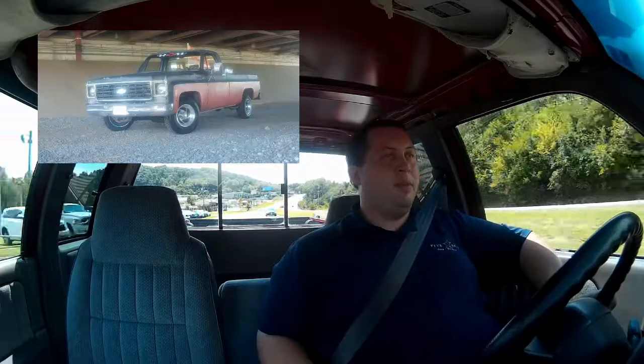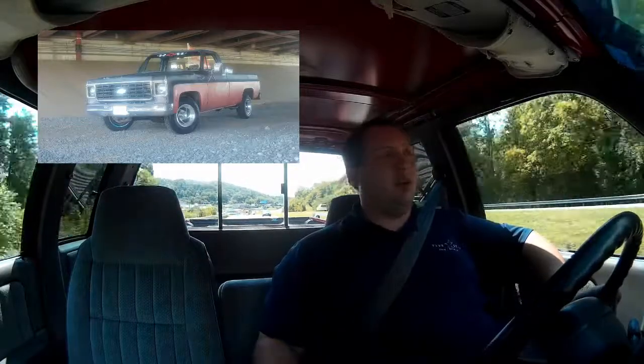I bought it because my '76 Chevy C10 head gasket failure turned it into a project. There's no way I could daily drive that thing anymore. I'd done it for 4 straight years. It had to come off the road, so I had to get something else. So that's why I got it.